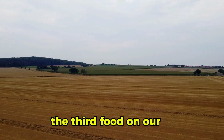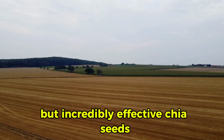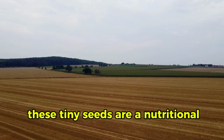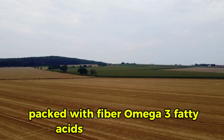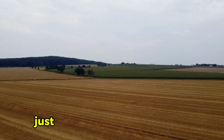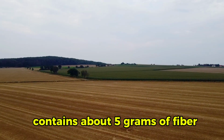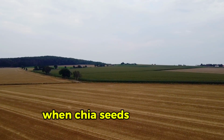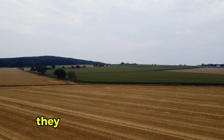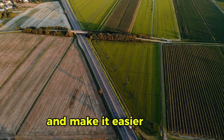The third food on our list is one that's often overlooked but incredibly effective: chia seeds. These tiny seeds are a nutritional powerhouse, packed with fiber, omega-3 fatty acids, and antioxidants. Just 1 tablespoon of chia seeds contains about 5 grams of fiber, which is a significant portion of your daily needs. When chia seeds come into contact with liquid, they form a gel-like substance that can help soften stool and make it easier to pass.